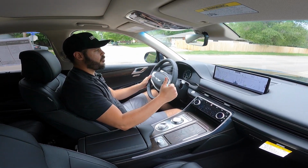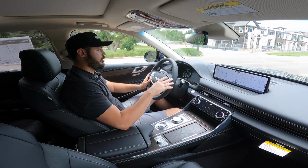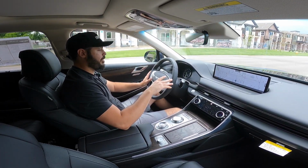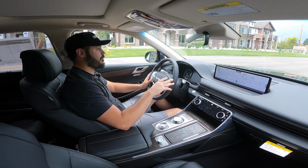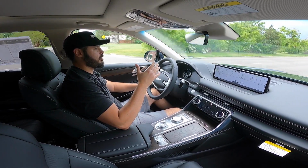And it becomes a little more quiet. The exhaust gets a little more quiet. I noticed that for sure. And we're at 1,000 RPM now, at 40 miles per hour. Just cruising along, swallowing up everything that comes on the road.